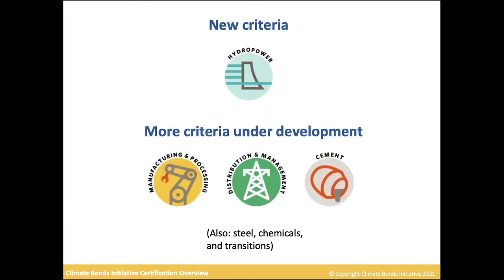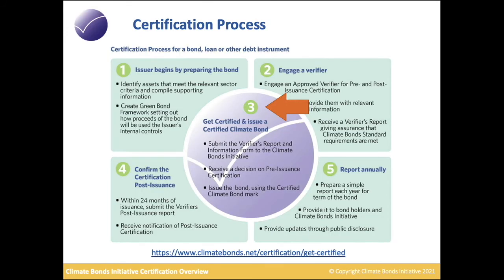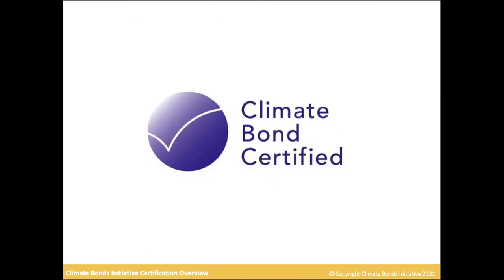We now also have criteria for hydropower available. And these are the sectors with criteria under development, as well as our work on transitions. The third step is to apply to the Climate Bonds Initiative for certification and then issue your debt. Once the debt has been issued, within 12 to 24 months, your verifier will create another assurance report to make sure everything still conforms. Thereafter, once per year, for each year of the bond's term, you issue a simple disclosure report. And that's how certification works.